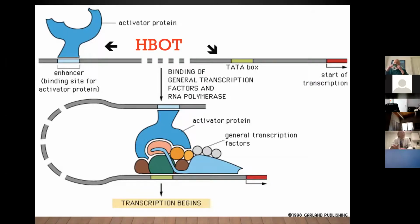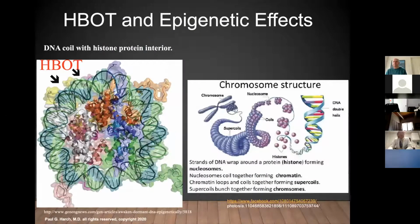And so if we look at a schematic of a gene where we have enhancer proteins and then a whole bunch of other transcription factors that get involved, somehow hyperbaric oxygen was acting to affect this initiator segment of the gene, causing binding of the enhancer segment at least, and then transcription rolls like a ticker tape with RNA transcriptase. Another way of looking at this schematically is, here's our DNA coil, here are all the histone proteins on the inside.